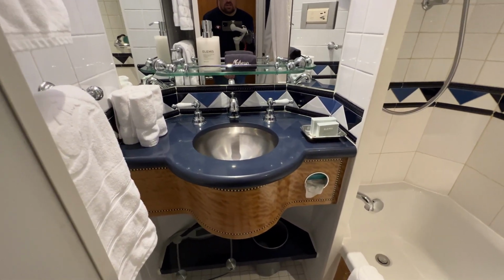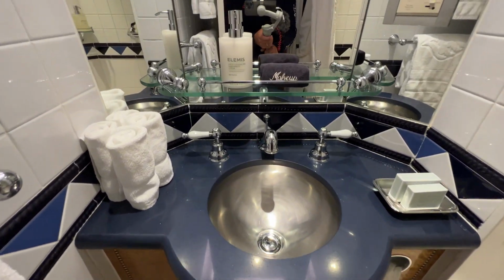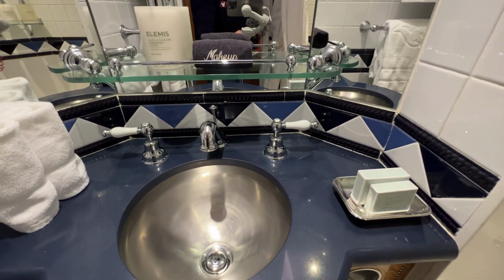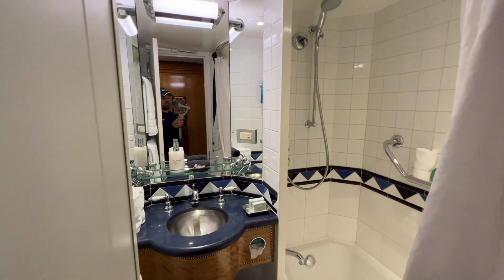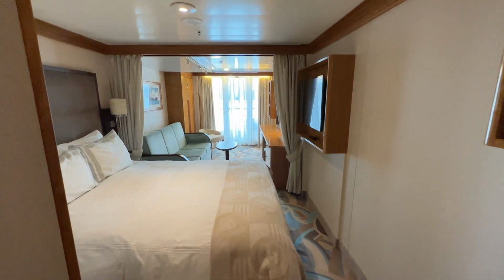You've got a single vanity in here. There is a scale and a trash can down there. And you also have a shelf up here with some more lotion and a makeup cloth as well as some soaps there. You have a single outlet built into the mirror, but there's one over on the desk specifically for using hair dryers. The bed in here is a queen size bed.